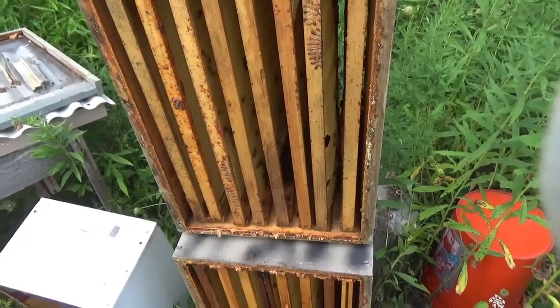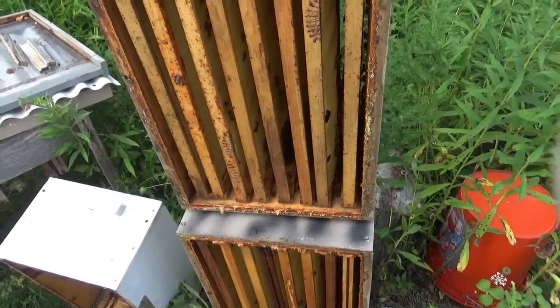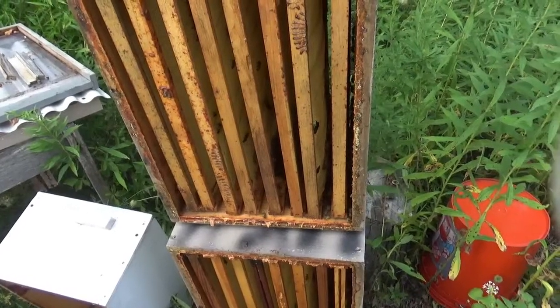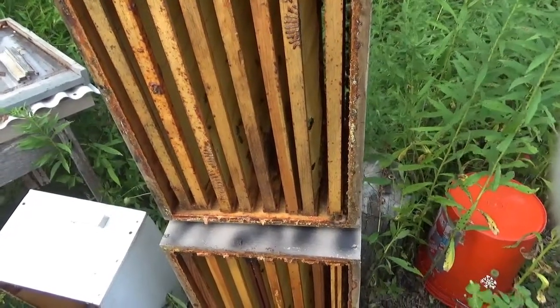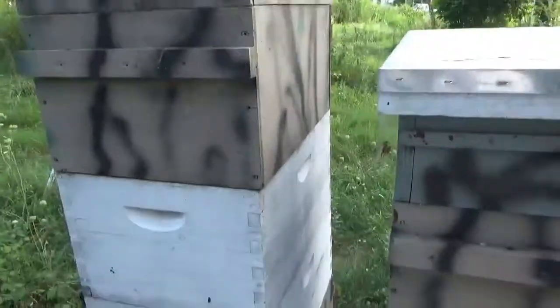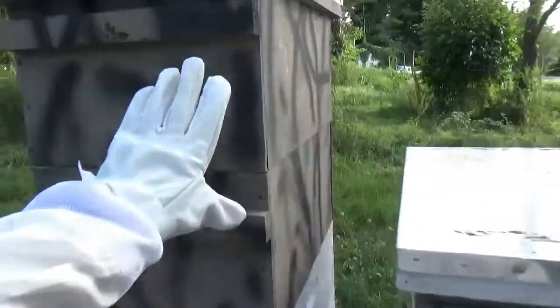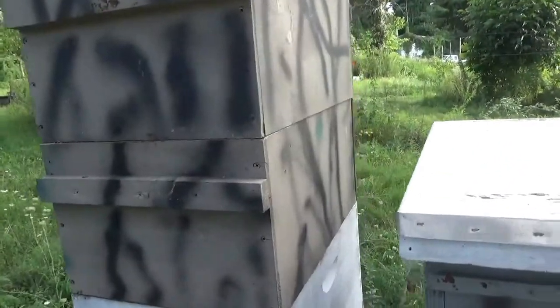Hopefully with this ongoing nectar flow right now, they'll start filling. We'll see. I don't know, we might not get a honey harvest this year. We might just have to wait till next year. But that's just how nature works. Alright, Swarm 2 is back together. No real progress on these yet. We'll see how it goes.